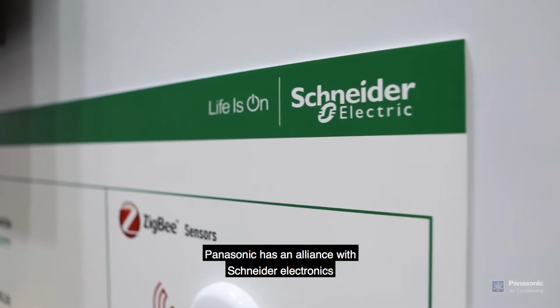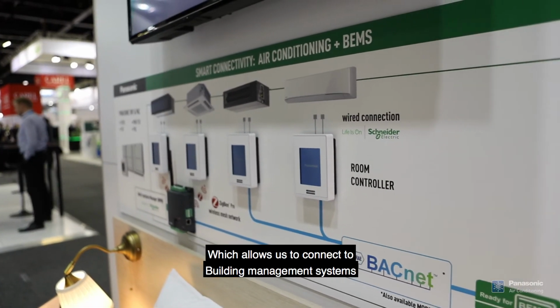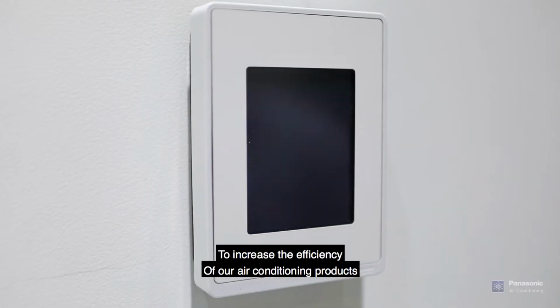Panasonic has an alliance with Schneider Electric, and this allows us to use the Schneider Electric controls. These are fully integratable controls, which allows us to connect to building management systems, as well as using multiple sensors to increase the efficiency of our air conditioning products.